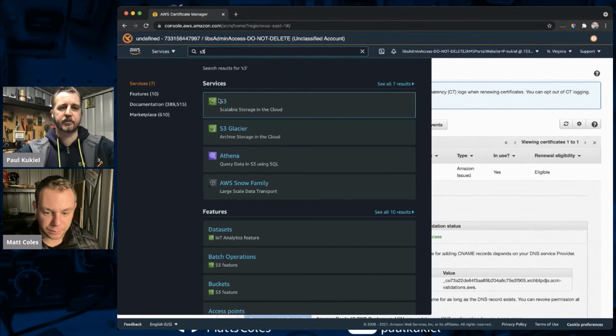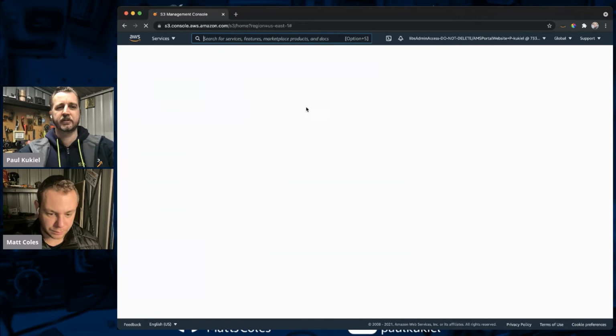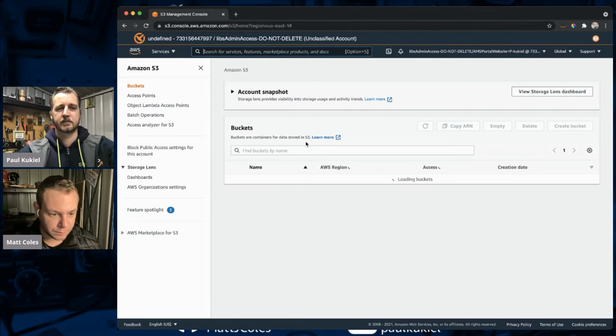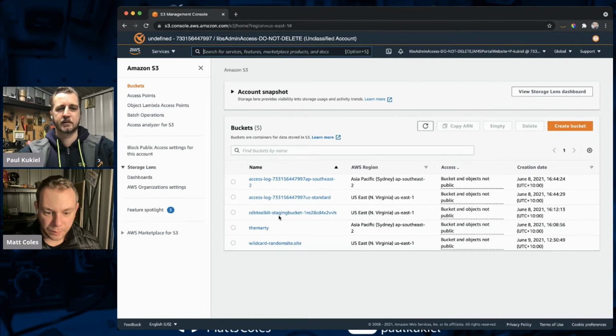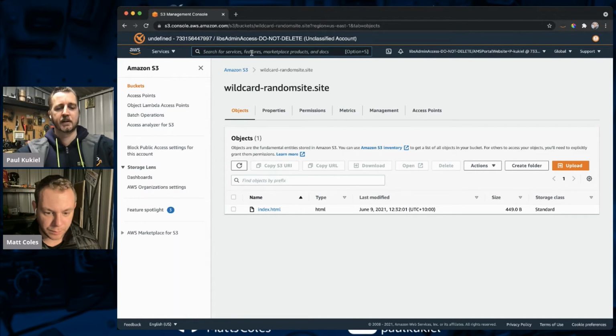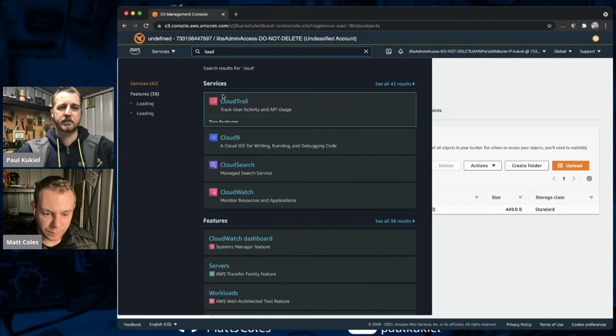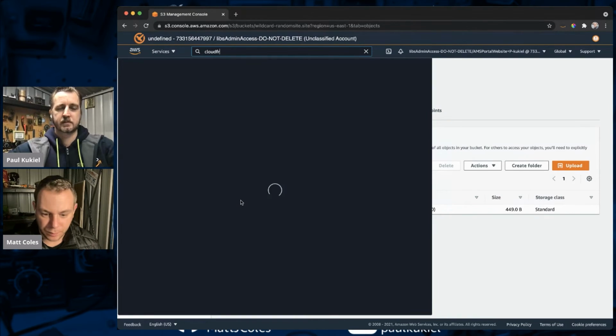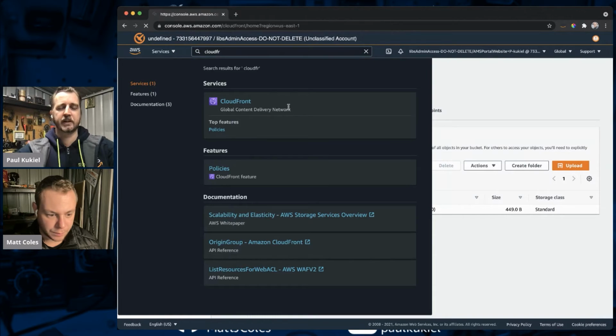If we were to look at S3, we would be able to see that bucket there. That should exist. So wildcard random site, that bucket has been created. The file has been deployed into that. If we went to CloudFront, you can see a CloudFront distribution there.